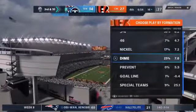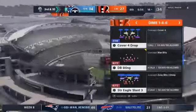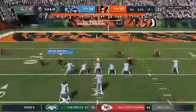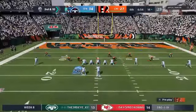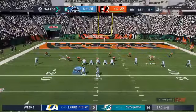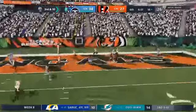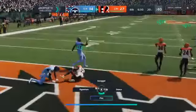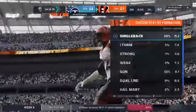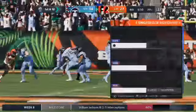Well, so far in this drive, they've done some good work. They force incompletions on 1st and 2nd down, bring up 3rd and 10. That brings up the big question. Do they bring pressure, or do they play coverage on this down? On 3rd down, Jackson. And this is going to be intercepted. William Jackson with a pick. And a big turnover there as his guys will get the football back.